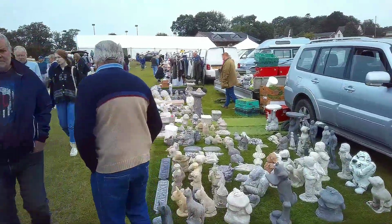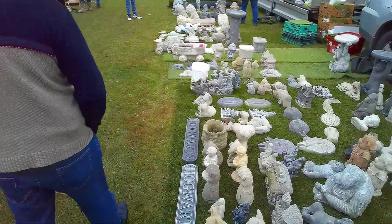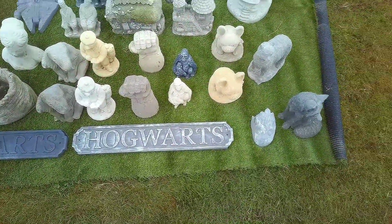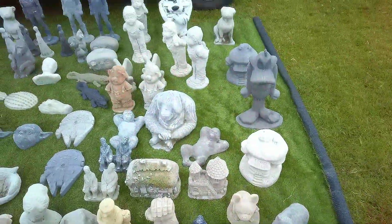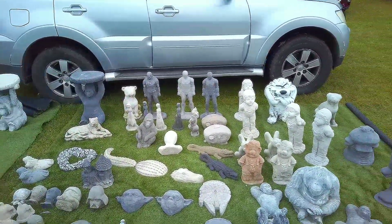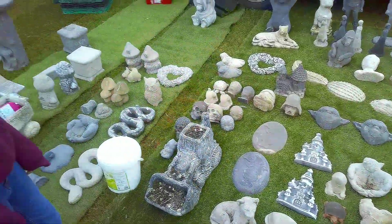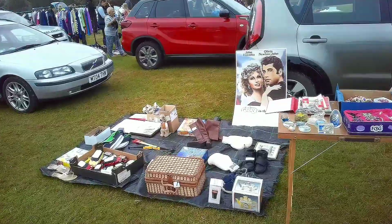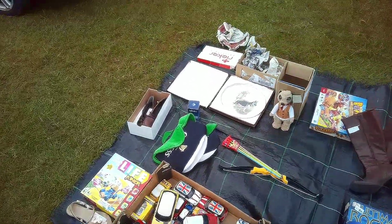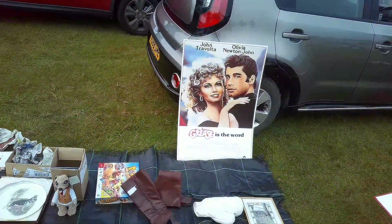Some ceramics and stuff. These were cool. These were very cool. So there's old stone statue looking things, but there were Hogwarts signs here. Thanos fists. See what you can pick out, guys. Some Yoda things, Millennium Falcons. What was your favourite out of all the stone things? Oh, huge fan of Grace. I've just admitted that on the internet.